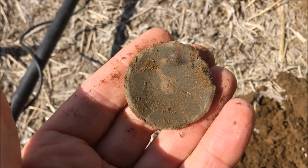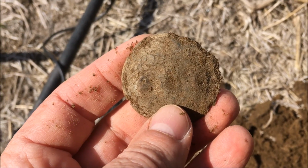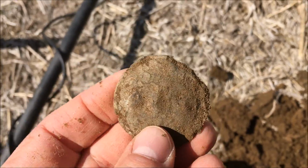The house site dates from the mid-1800s and earlier. It was gone on the 1915 maps. So this is going to be all 1800s stuff outside the modern trash that blows off the country road here. So, really cool find. On to the next. Let's see if we can find some more.